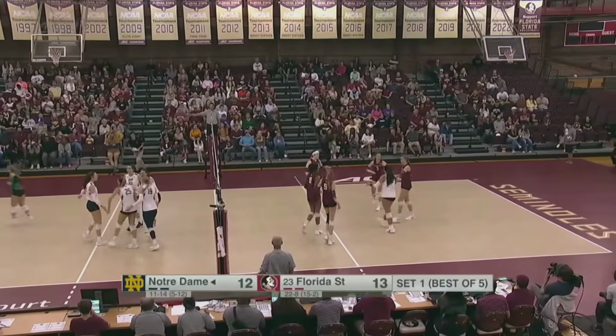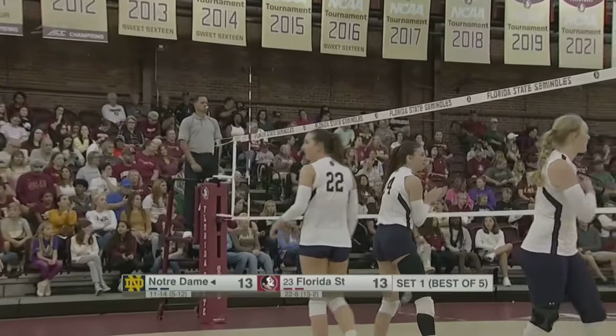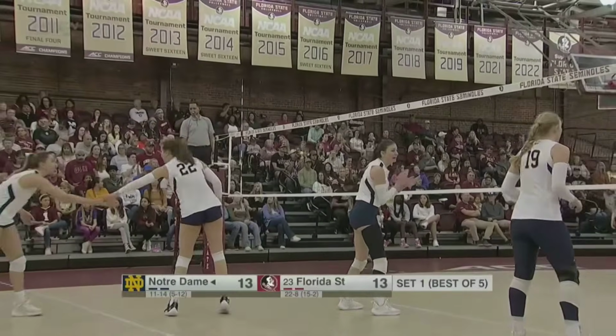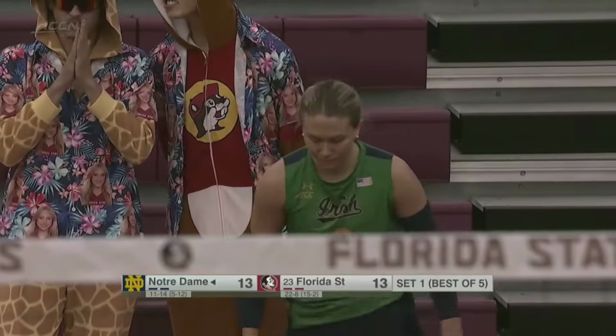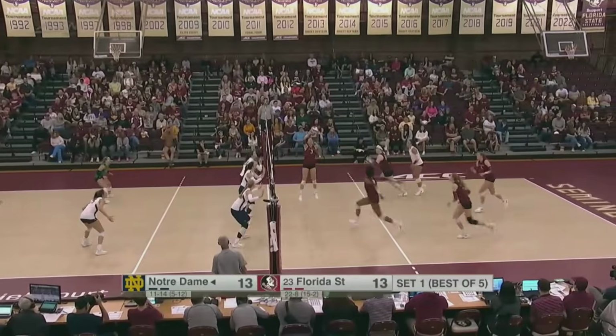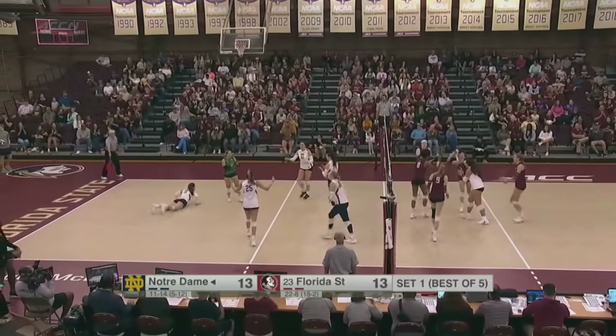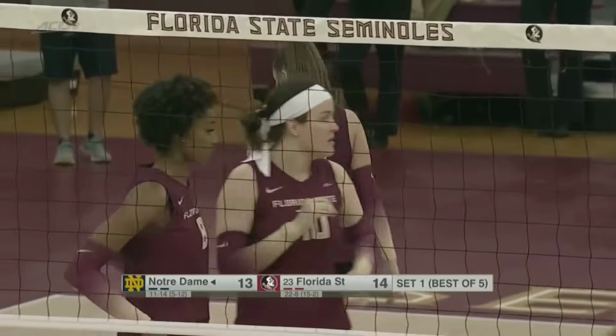Schrader, cross court. Just a great job of picking up Corey Lewis's hit again, and a fast transition over here, getting it to the right side so the Florida State block cannot get up there. Schrader, a player who has predominantly played as the opposite for the Fighting Irish this season, has set some here over the last couple of matches, and back to Florida State.